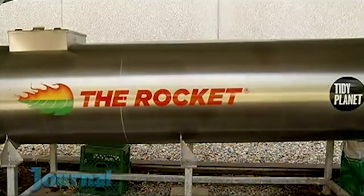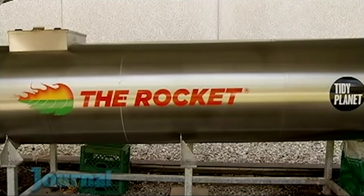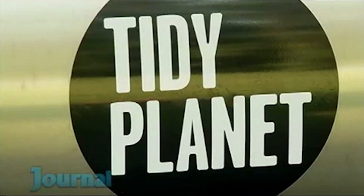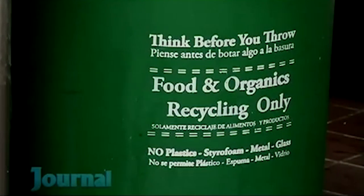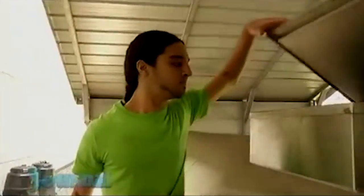By implementing on-site solutions, the Rocket is helping Bergen Community College save money and, more importantly, reduce tons of food waste and levels of greenhouse gas emissions. The process is very simple. Food waste is segregated at the source in the kitchen. So we separate all food waste from everything else. We put it in buckets. The buckets are carried into the Rocket.